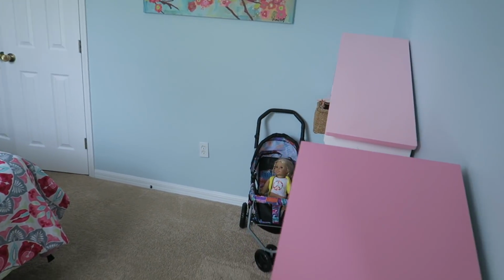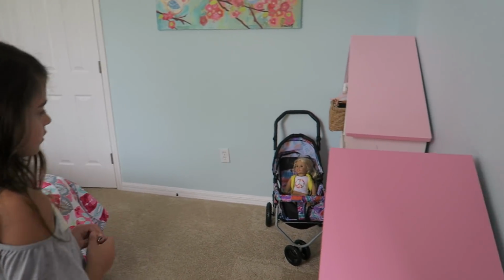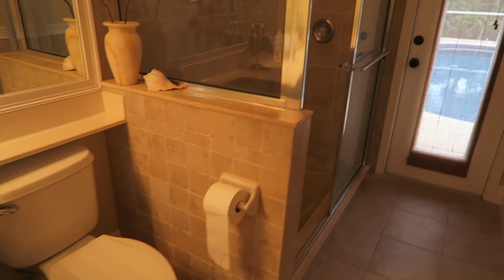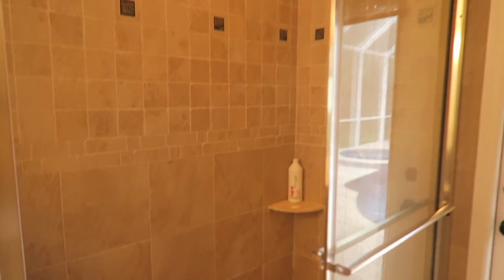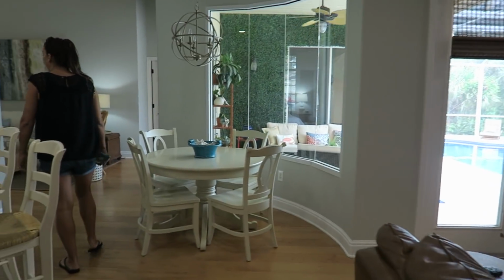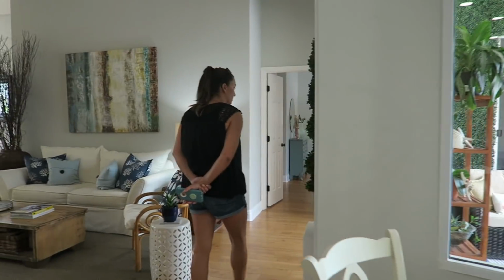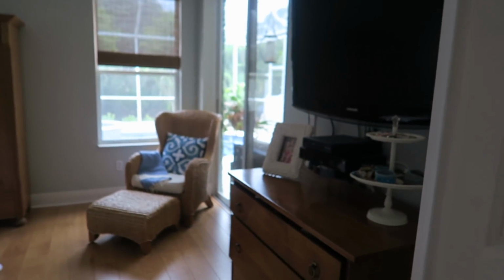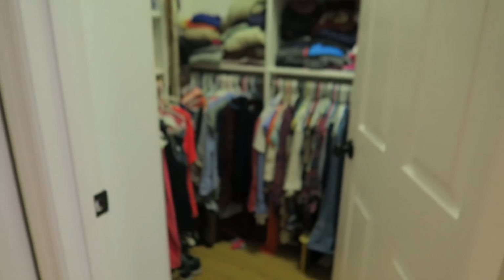This is nice. She has American Girl dolls. Yeah, there's three of them. This is a big bathroom. There's three kids. One girl must just sleep on the top and the bottom. Two closets.